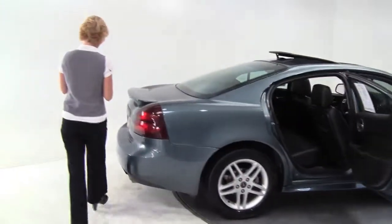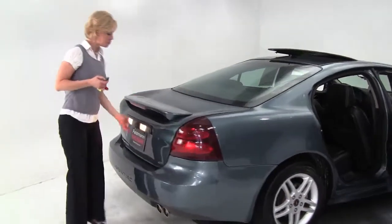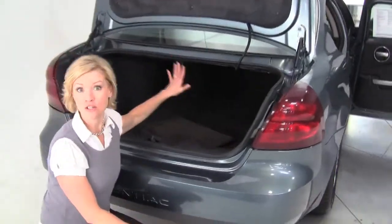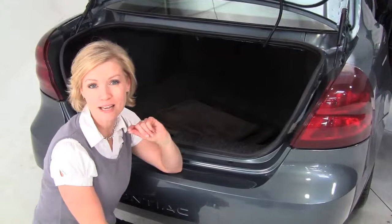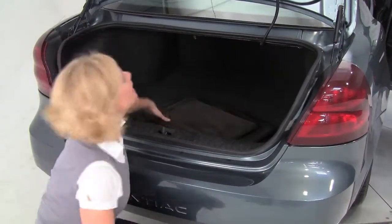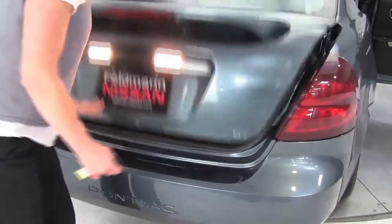Great-looking tires, alloy wheels. Let's open the trunk. Rear spoiler. Huge amount of trunk space back here. The seats also will move forward in a 60-40 split in the case that you do need any additional cargo space. Full set of carpeted floor mats. This is in great condition. The color is actually very pretty.